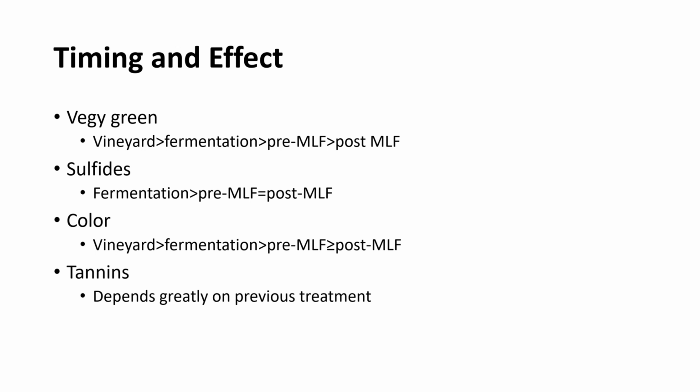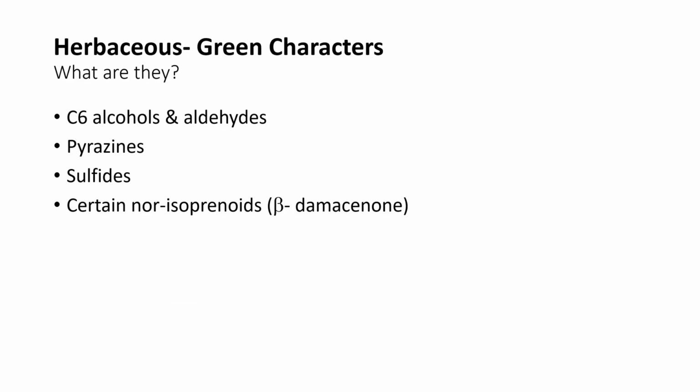Color, like I said, overcropping in a vineyard is kind of a bad thing for color. As well, long hang times aren't necessarily the best for color and for MOXing later on. But color generally follows the same thing as veggie. And tannins just depends on the treatment you want to do. But I don't really see massive amounts of effect of micro-oxygenation in the maturation process affecting harsh tannins. If you eliminate the sulfides, that generally makes it more approachable, but tannins are tannins.